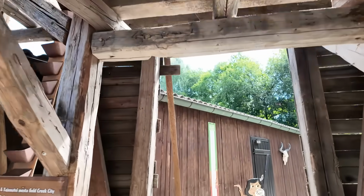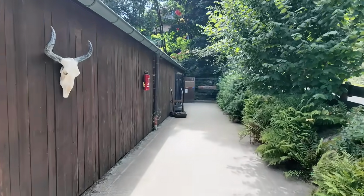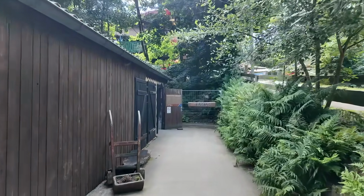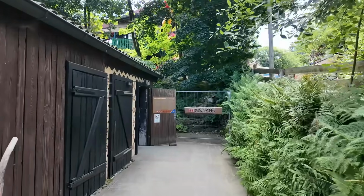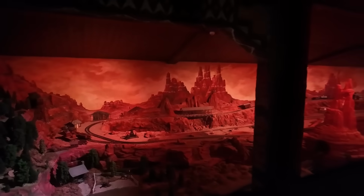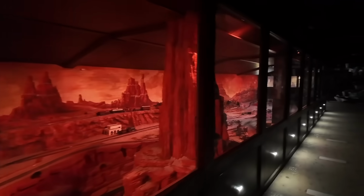It's called Miniwa. So we're still here like in the Wild West area. And the entrance is just down here. So yeah, there's a Mack power coaster in here somewhere. How interesting. Does not look like a coaster entrance at all, does it? Oh wow, look at this. There's a full like model railway in here. This is cool. All in the queue line.